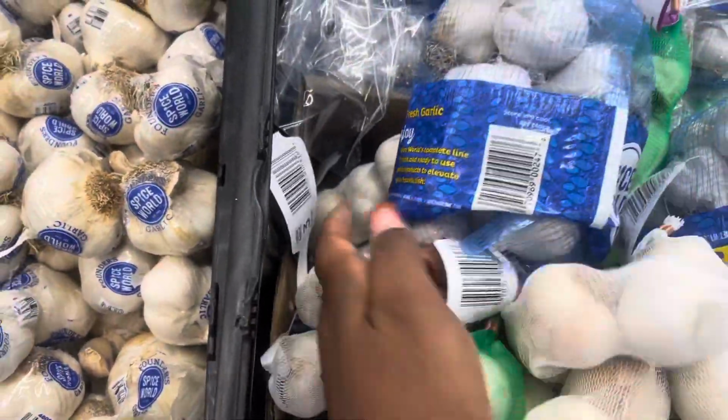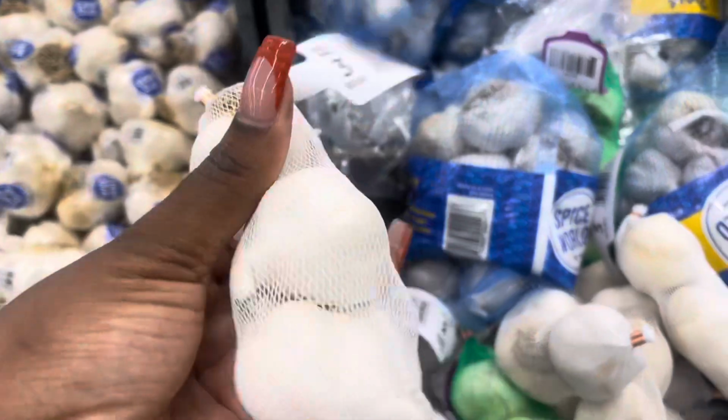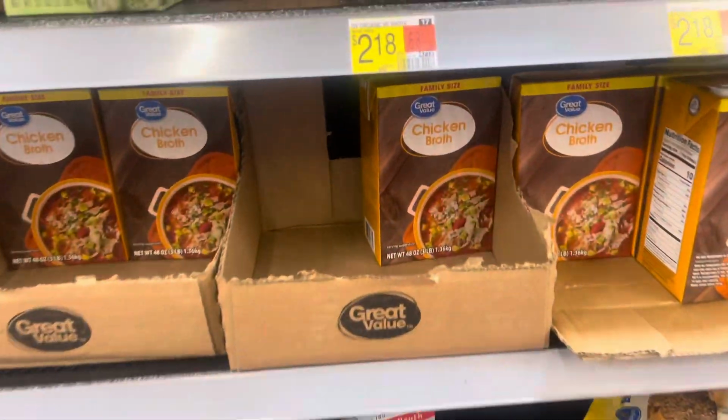Over here. Okay, I got a good one. I don't know where he at. Oh, there you go. I'm gonna grab some chicken balls. For one, I got one good one.